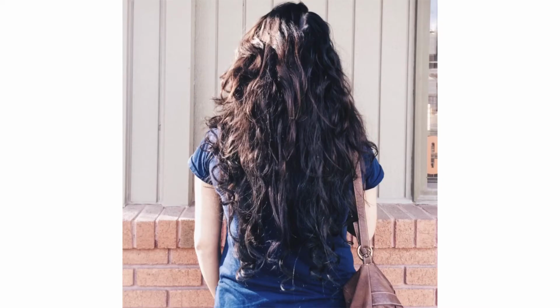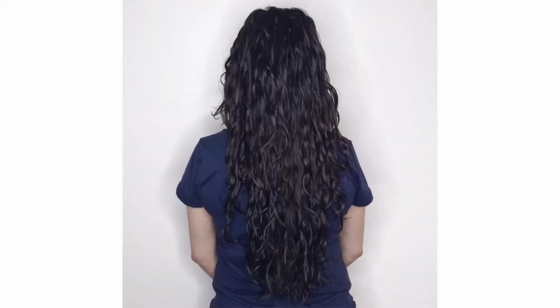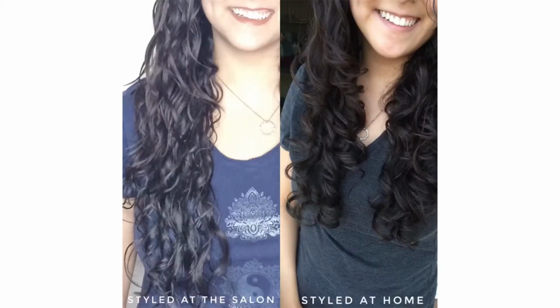In this week's video, we're going to talk about my new haircut. I'm so excited. This was the before. This was the after. As you can see, the pattern is looser just because of the way that it was styled. And here you have the comparison of how they styled it and how I style it.